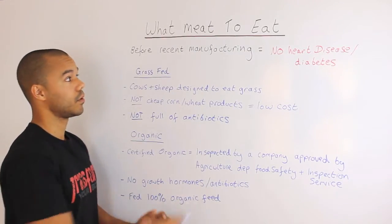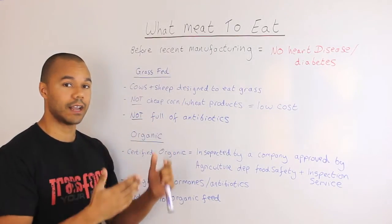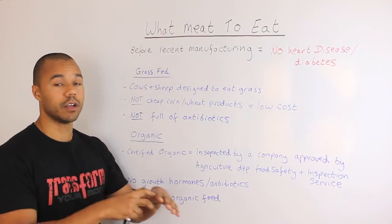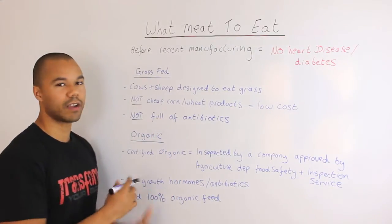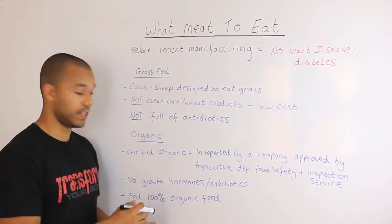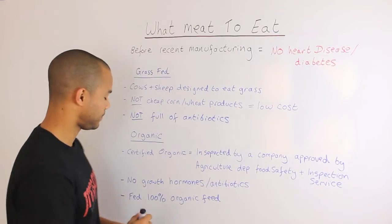So that already eliminates the fact that we are then eating them if we're eating food that is given to them. With the recent manufacturing and the foods that are being given to these animals, when they get very sick, they're given antibiotics, they're given growth hormones to make the chickens, turkeys, cows, sheep, whatever, as large as possible to sell more. But that's why organic food is usually drier, smaller, because they're not given these growth hormones to plump them up, and they're not constantly sick and being given antibiotics.